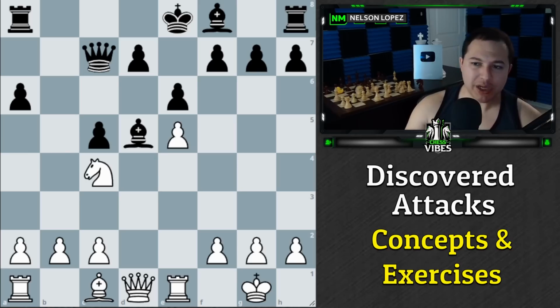Now, it's a tricky one because there are two pawns in the way. And usually pawns can't move unless they capture diagonally, right? Which is like, how is this going to happen? But keep that in the back of your mind.